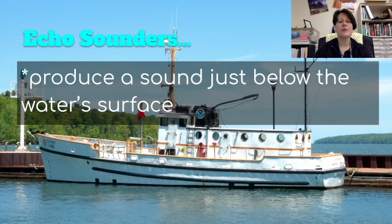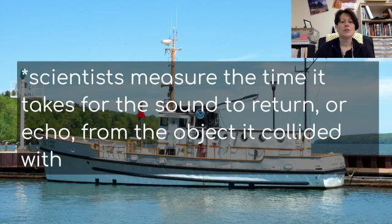Now, we also use echo sounders. These produce a sound just below the water's surface. And actually, the average person can have an echo sounder on a boat. So it would be on a boat, and the boat would be sailing across the ocean or whatever water they are trying to map the surface underneath of, giving off sound signals. And maybe some of you have used one of these. You can have an echo sounder to help you find fish. So scientists measure the time it takes for the sound to return or echo from the object it collided with.